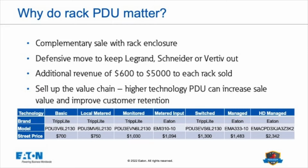But what it also shows is you've got a lot of options now, right? So if someone says, well, I don't like the Managed, but I still need switching, you can move down to a Triplite switch product. Or if they need some sort of current metering and the basic product isn't good enough, but maybe something network connected is overkill, you can just move them up to a local meter product. So you have a chance to get some incremental increase.